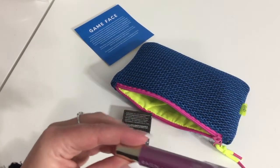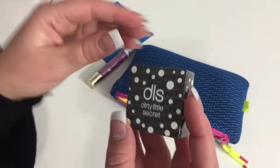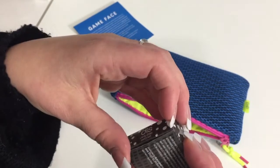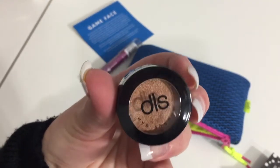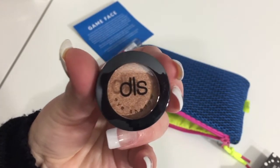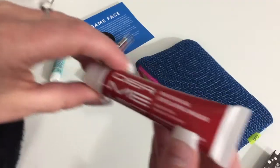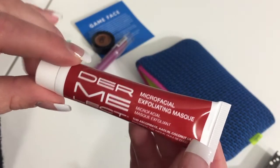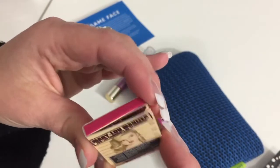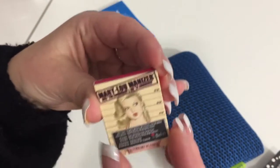And then, let's see, long-lasting lip stain, Dirty Little Secret. So what's in here? It's an eyeshadow. It's very sparkly. It's like a brown gold color. Revive Me Deep Replenishing Serum. Microfacial Exfoliating Mask. Interesting. They give me a lot of these little things. I don't know. They're really cute. I have a bunch of them.